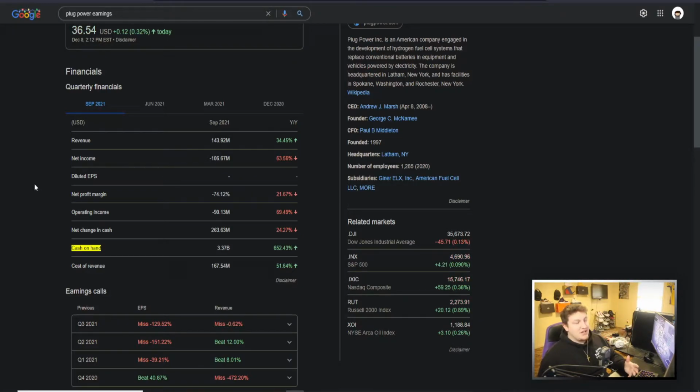And for their projections, they should only have to worry about getting to 2024 to start making a profit and being profitable. They can finance themselves for 8 years with no worry, and they can use this money to acquire other companies, grow the company, do everything that needs to be done. So I just like the amount of money that they have on their balance sheet.